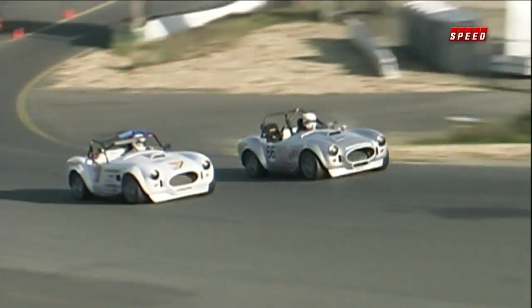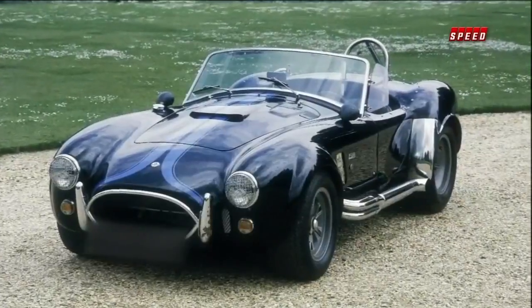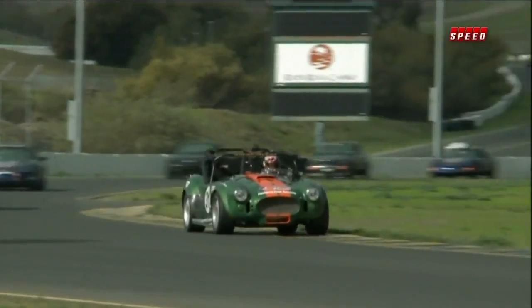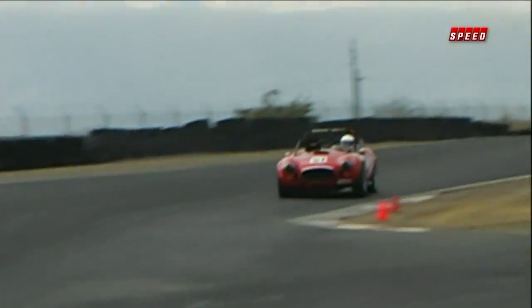The Challenge Series car is the Factory 5 Roadster, a replica of one of the fastest cars of its time, the Shelby Cobra. These supercharged ultralight versions can go from 0 to 60 miles per hour in 3.5 seconds flat.